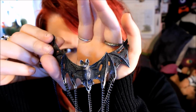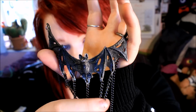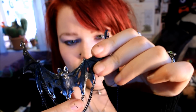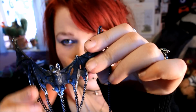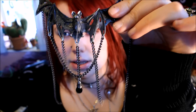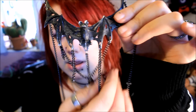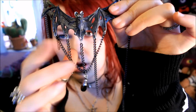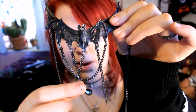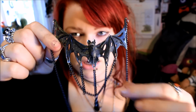It does have a really cute little bat face, and then its little legs. And then all of these chains are hanging off of the bottom holes which are in the wings, which does mean they can be removed, and it would just be exactly the same as the cheaper necklace. But these hanging bits, they're quite odd. You've got three chains that aren't attached to anything, and it goes long up to short, and then this third one along has a little black gem hanging off of it, which is kind of the main detail of this extra hanging area.